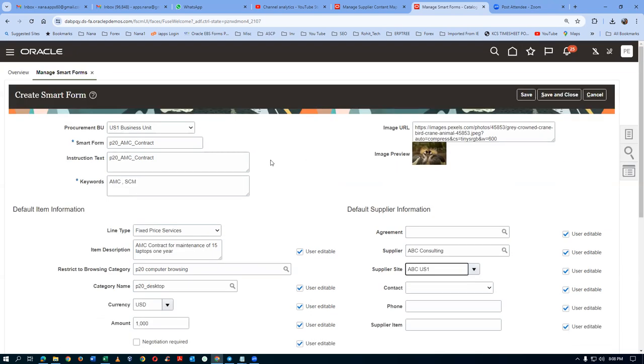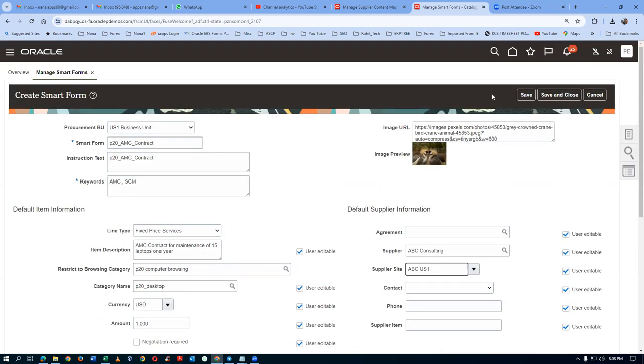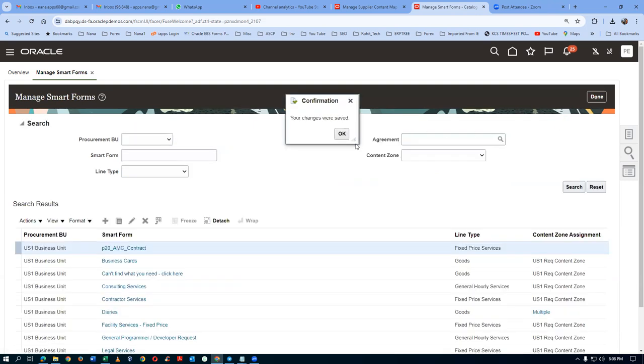Click on it. Only if negotiated, it's safe. Negotiated tick mark is more than sufficient. So click on save and close now. By which the smart form is created. We will now add all the smart forms to the respective content zone. We'll now add everything to the content zone.